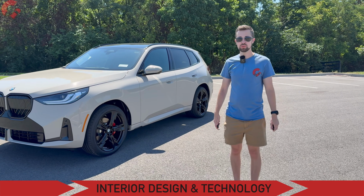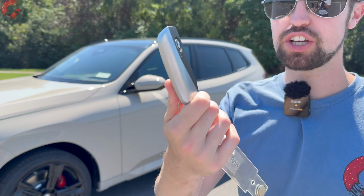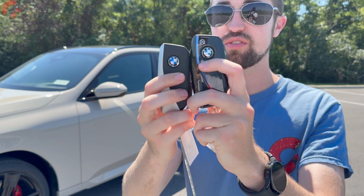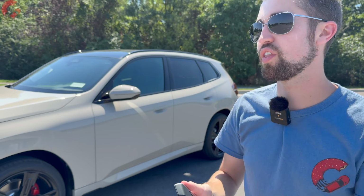Now let's move to the interior. First, we'll take a look at the key fob. This is your standard BMW key fob on the X3. Remote start is also available, by the way. Just happened to have another X3 key. This is for an M50 model, so you get a higher end finish on that.